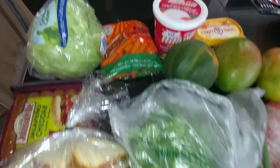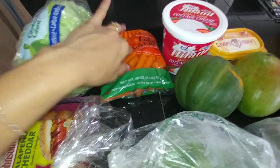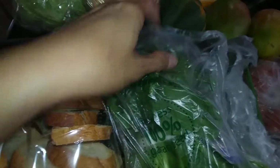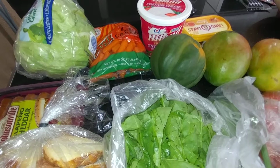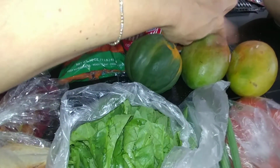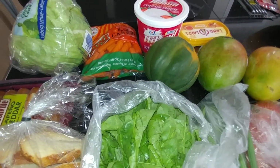Pwede na yan, breakfast. So, another thing we can prepare is salad. A combination of carrots, lettuce, or itong spinach. Kinakain tong hilaw sa mga may gusto. Okay? And then ang salad ko, of course, nilalagyan ko yan ng egg, or nilalagyan ko siya ng mangga. Slice this mango and then spread it on your salad.